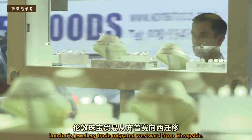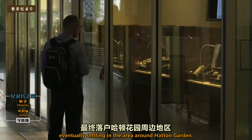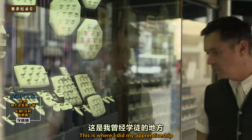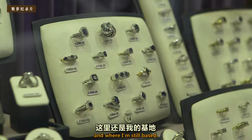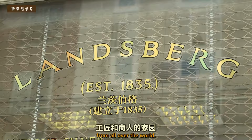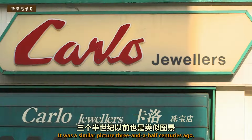Over the centuries, London's jewellery trade migrated westward from Cheapside, eventually settling in the area around Hatton Garden. This is where I did my apprenticeship and where I'm still based. Hatton Garden is home to craftsmen and traders from all over the world. It was a similar picture 3.5 centuries ago.